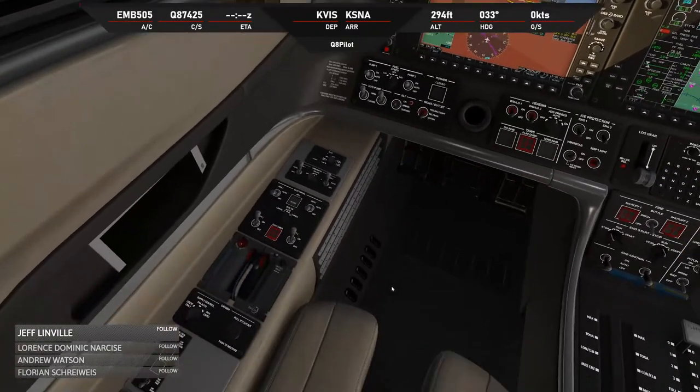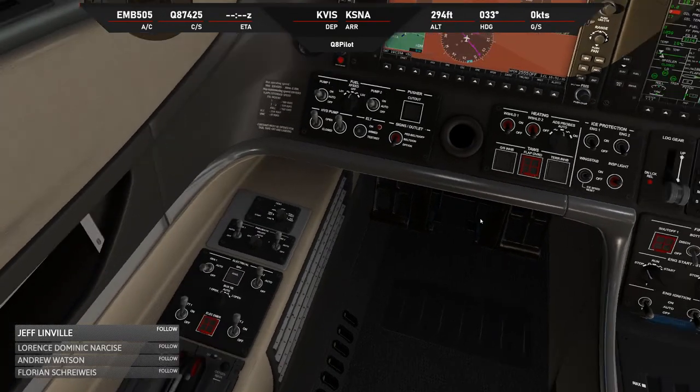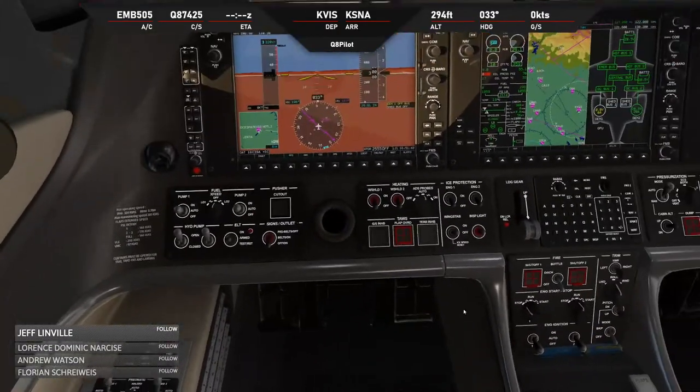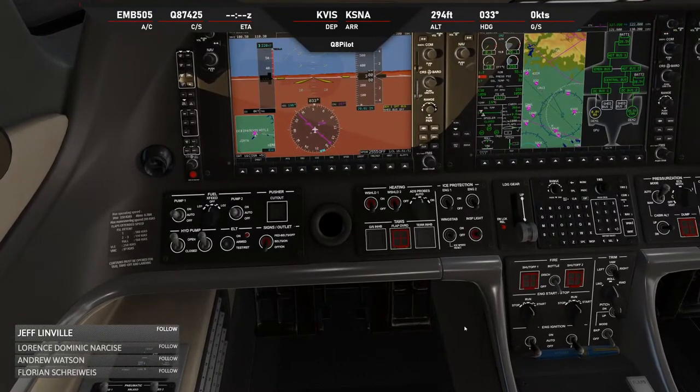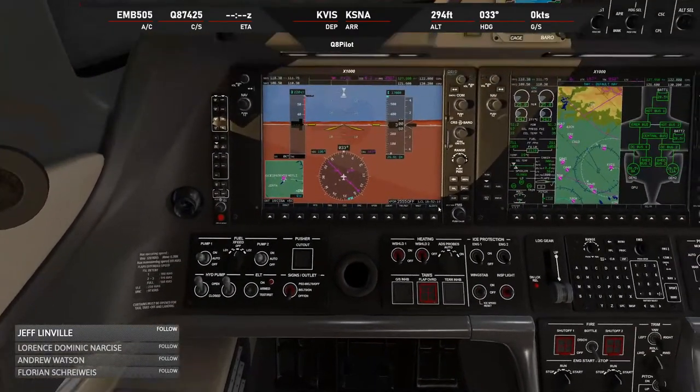So what we can do now is kill the GPU. But first, we're going to turn on the generator and kill the GPU. And now we can dismiss the ground power unit, close the GPU panel. And we are now good. All right, let's start engine number one. And engine number one is now starting. All right, and we can now turn on the generator. Generator on auto, and all is looking good now. Perfect.